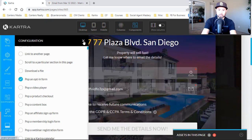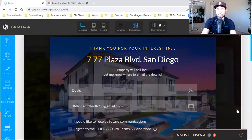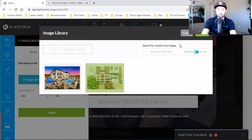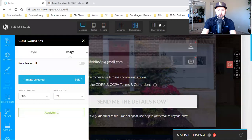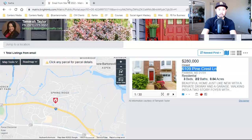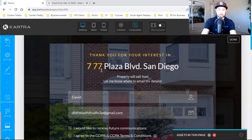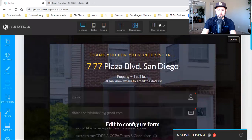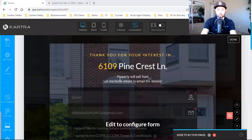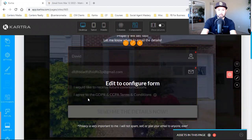So here on the opt-in form, I want to change out this background image. I just hit this red gear right over here, hit edit, and change out that image. I'm going to go with the same one. Now I have a few other ones, but let's go with that one for now. Okay, so there's that image in the background. And then let me put the address. So again, it's 6109 Pinecrest. I'm just going to change out this text right here. Okay, so there's the address, and I'm going to get rid of this GDPR. I've got to click a few buttons. I'll show you where, but that looks pretty fresh for now.